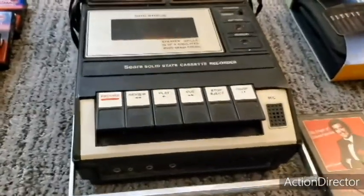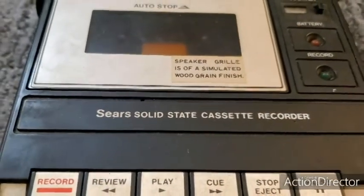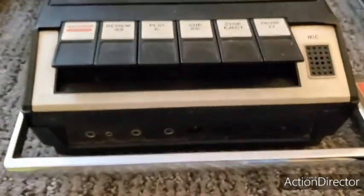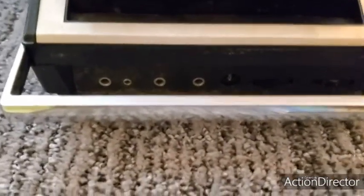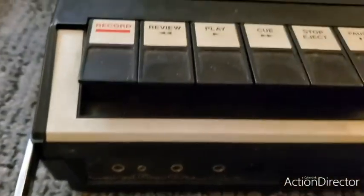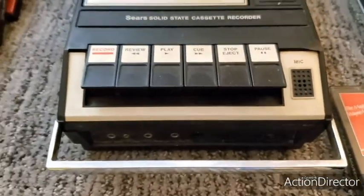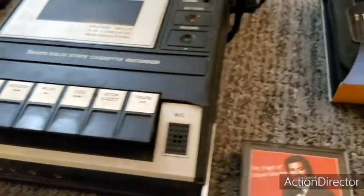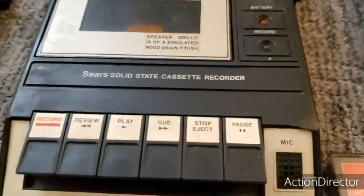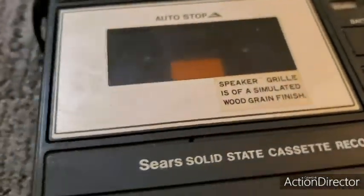All right, guys, here we go. Here is the haul from today's estate sale. You've got this Sears vintage old school tape recorder. I saw these things going for anywhere from like $20 to $35 or more. Speaker grill is of simulated wood grain finish.